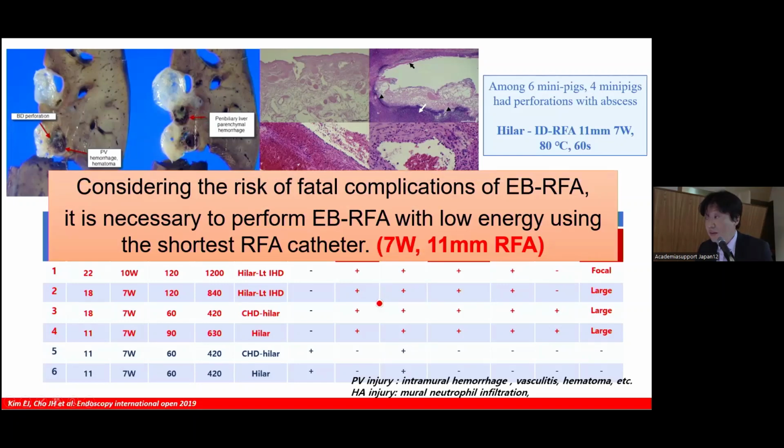So, considering the risk of fatal complications such as hemobilia and so on, it is necessary to perform EBRFA with low energy using the shortest RFA catheter. A 7 watt and 11 millimeter RFA catheter is needed.